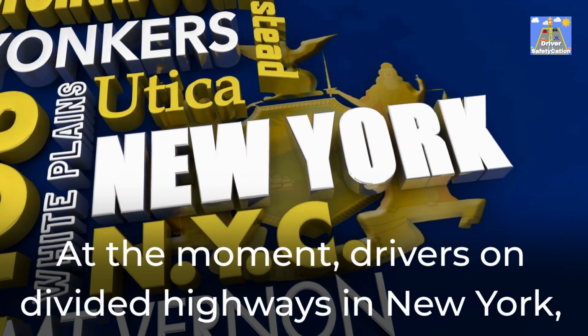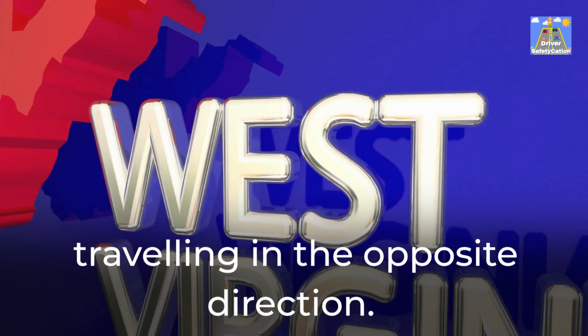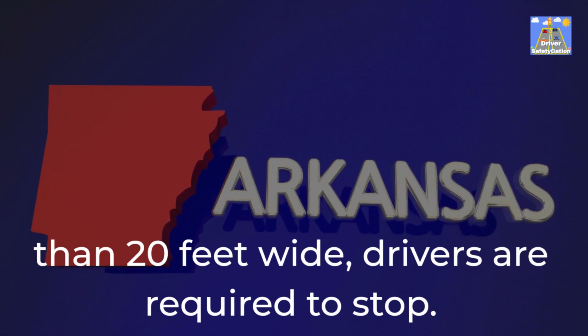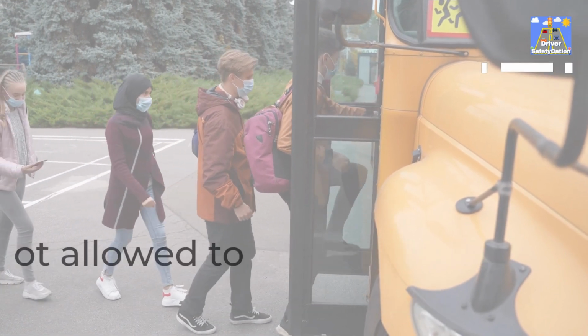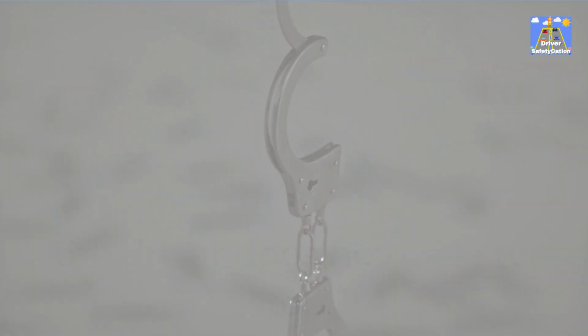At the moment, drivers on divided highways in New York, Mississippi, and West Virginia must stop even while traveling in the opposite direction. In Arkansas, if the central barrier or median is less than 20 feet wide, drivers are required to stop. In any state, if a school bus is stopped and the driver is on the side of a controlled access road where pedestrians are not allowed to cross, the driver does not have to stop.